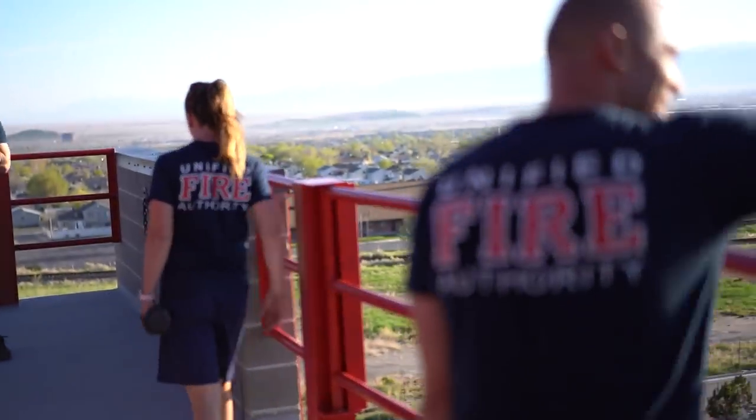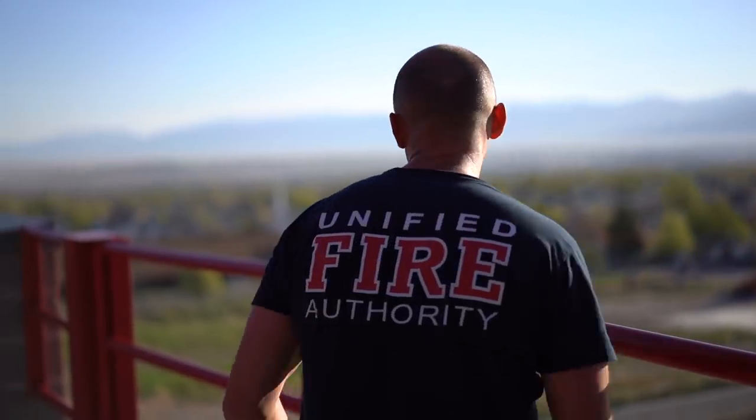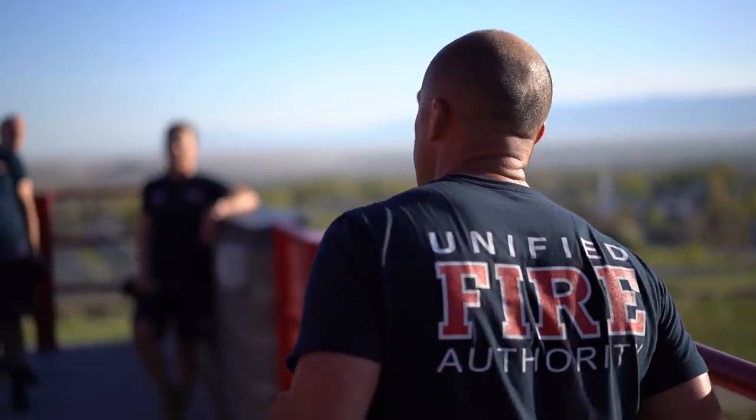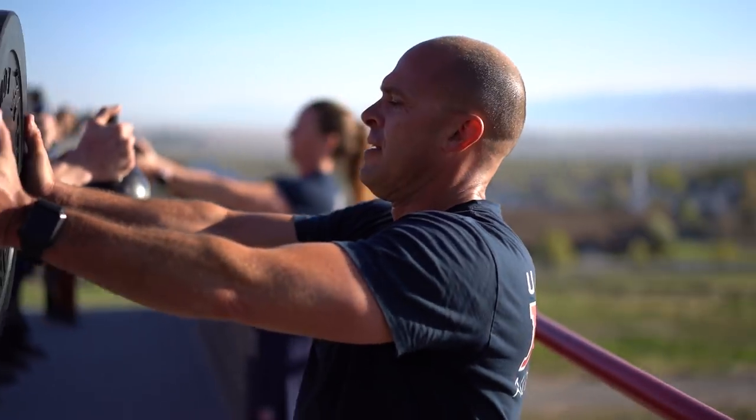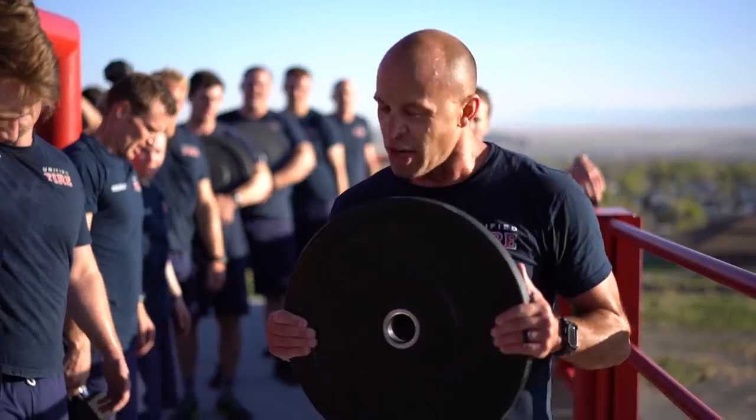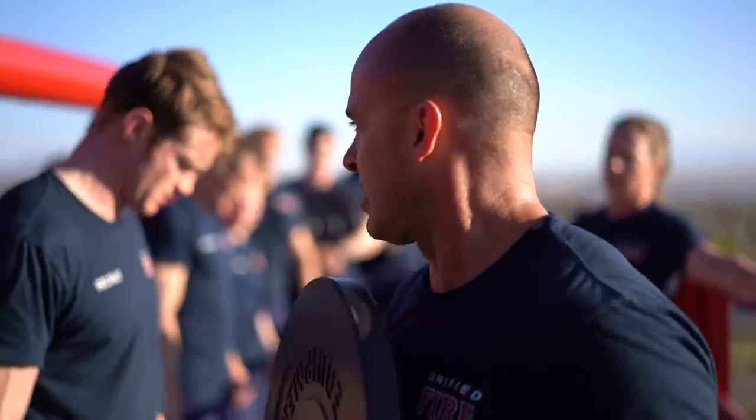From that canyon to that canyon, back to Copperton, and everywhere in between. This is our valley. Take pride in that. After 14 years, I still have pride in this valley. This is ours. We protect it.